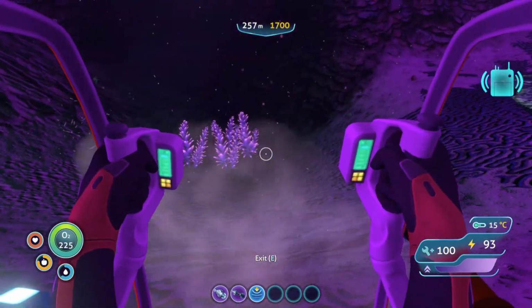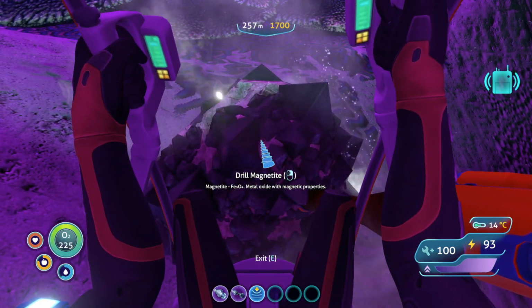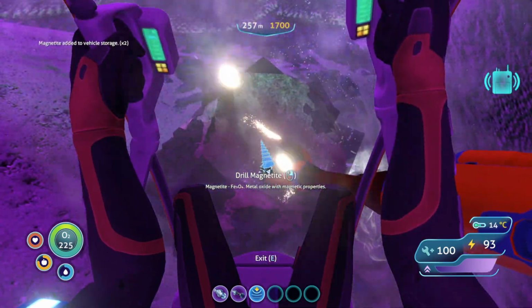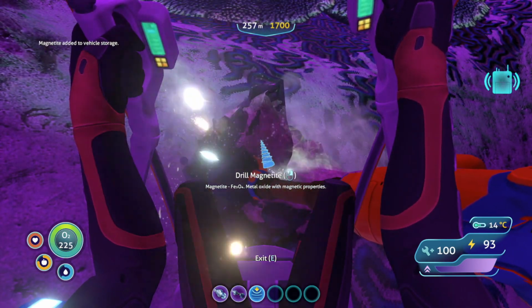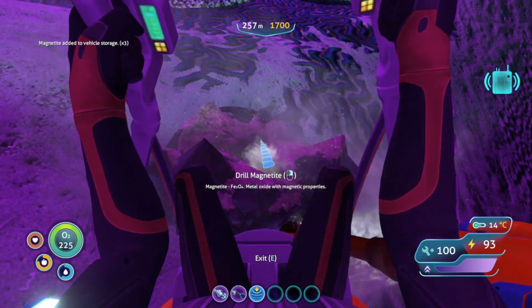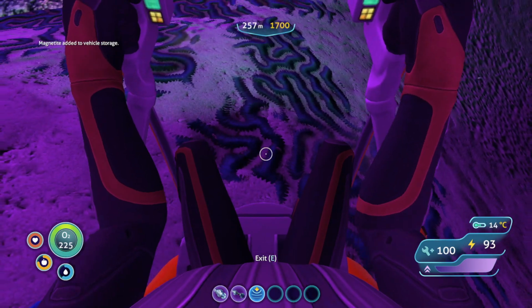I am almost certain that this is the only way to acquire magnetite, is from a big deposit like this, so we're gonna go ahead and break it up, get a couple of pieces to put in our inventory. It's a metal oxide with magnetic properties, so we're gonna use this probably almost as a magnet, I would think. Got a little bit left, and there we go. I think that's the last of it.